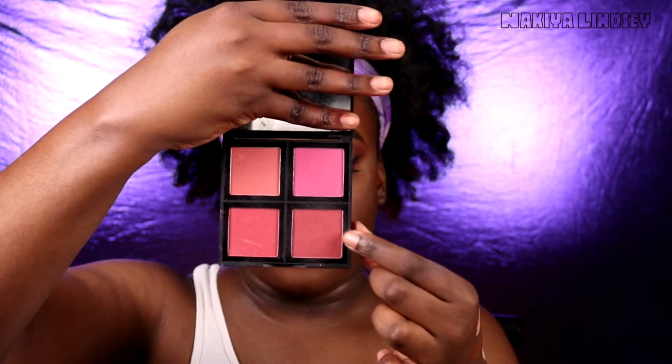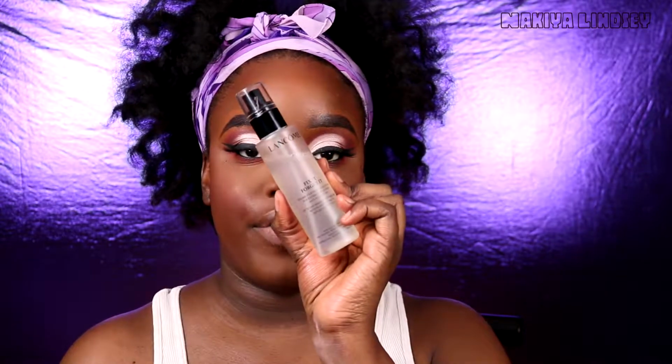For blush, I'm going in with my e.l.f. blush kit in the shade Dark. And I'm gonna go ahead and use this dark color right here. And I'm gonna apply that as my blush. Okay, so now I'm gonna spritz my face with my Lancome Fix and Forget setting spray.